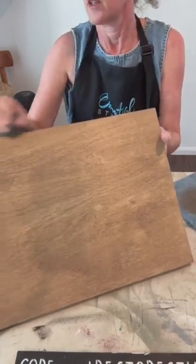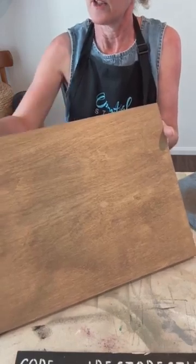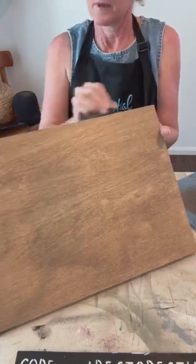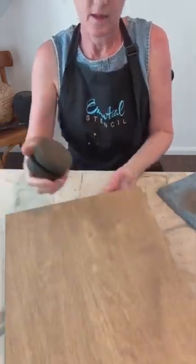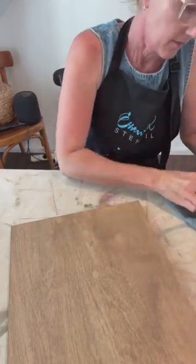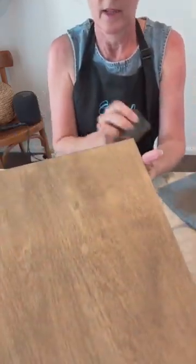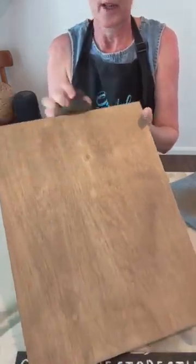Dampening the sponge. There's so many different ways that you can stain. You can use actual stains. So when we're thinning the paint down, which I haven't really thinned it down a lot, I've literally just been wiping it on and sort of wiping it off at the same time to create a stain on the pine board.